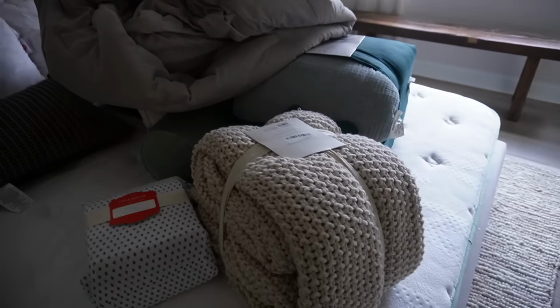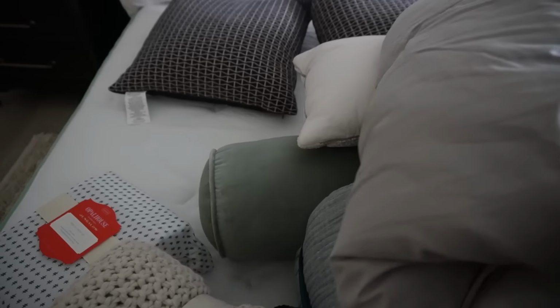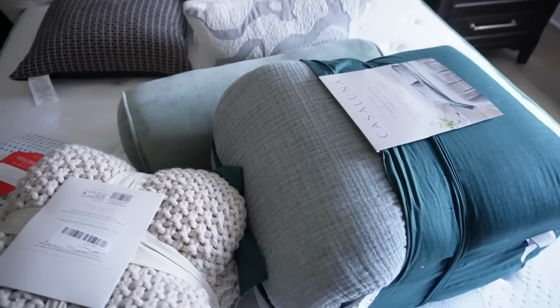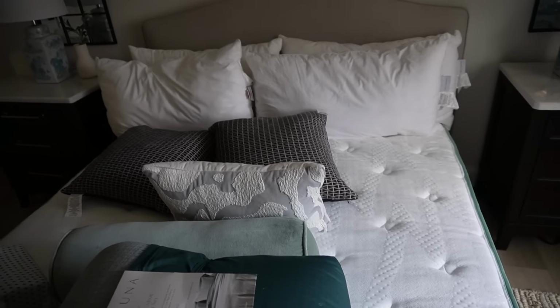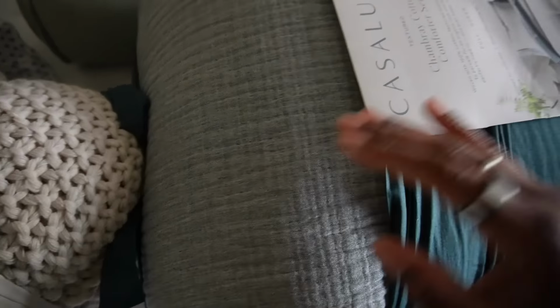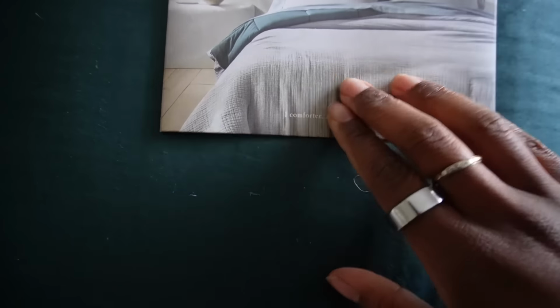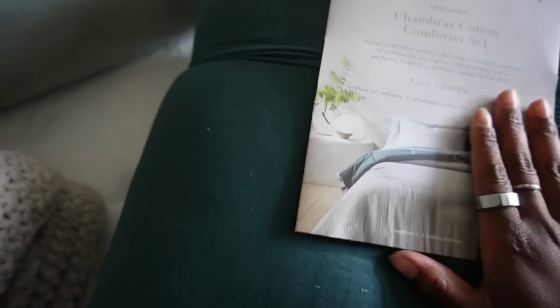So I wanted to show you everything that we purchased. We had this comforter on it before, but I kind of wanted to add a little bit more color. You know, I've been in my color era. So instead of the gray, because the gray really matches the bed anyway, I wanted something to pop and stand out. I have this comforter. It's a comforter set, and it basically comes with the comforter and 2 shams. So I think this is gonna look really, really nice.